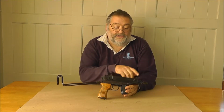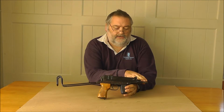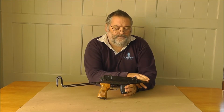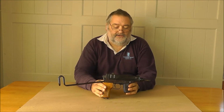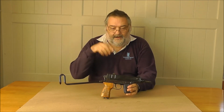We've disabled and deactivated the barrel in a couple of ways. Firstly, we've put a couple of blockages in it which won't allow the passage of a live round, but will allow the passage of gas and flash, just enough to make a realistic muzzle flash and a little muzzle smoke on camera, because this will cycle as a blowback gun using the energy that's stored inside the blank round.